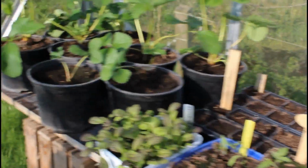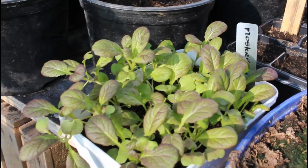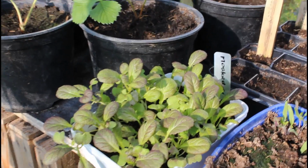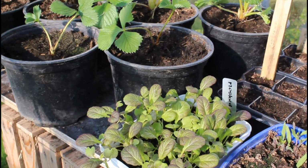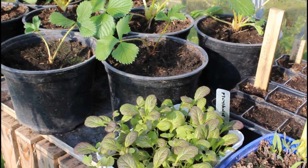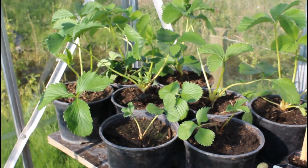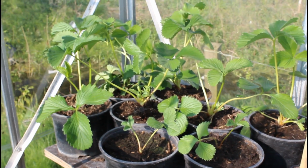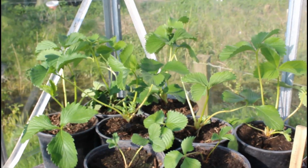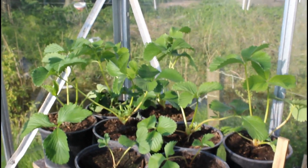And this crazy mustard spinach, I should plant out. I have so many plants of mustard spinach because I love it and it's insanely good ground cover. I can't get enough. These are strawberry number 100 or something. I've got so many strawberries I don't know where to put them. But that's my husband's problem. He can figure out a spot where we don't have strawberries already.